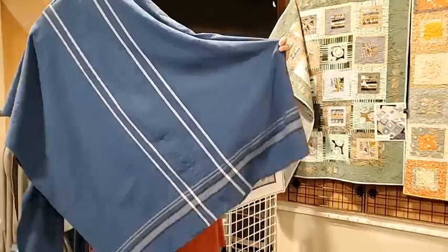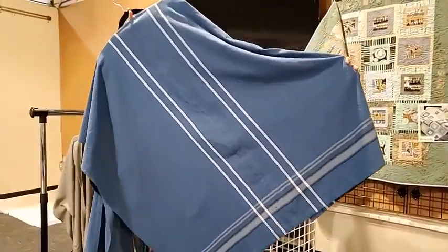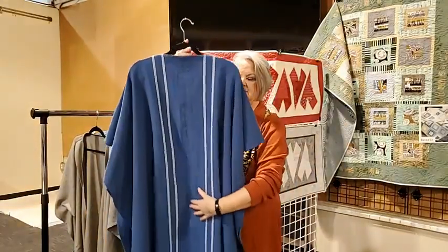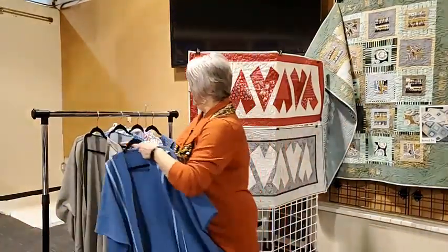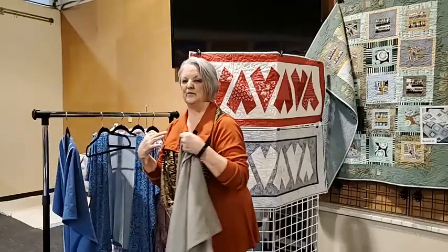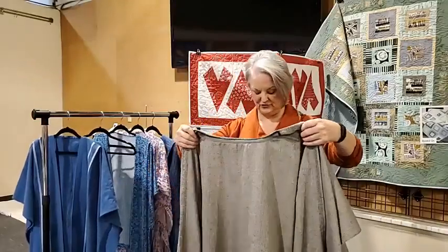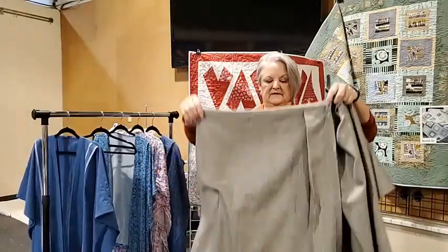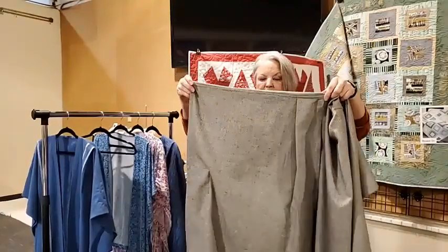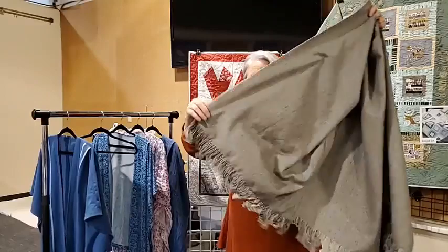And I have maintained the other 2 corners on the back just by overlapping and stitching that seam down. Now, my interpretation of this was a little bit warmer garment. Naomi's are fun and flirty, and she's going to show you those in a minute. This is a lightweight wool, kind of a loose weave that was really easy to fringe.